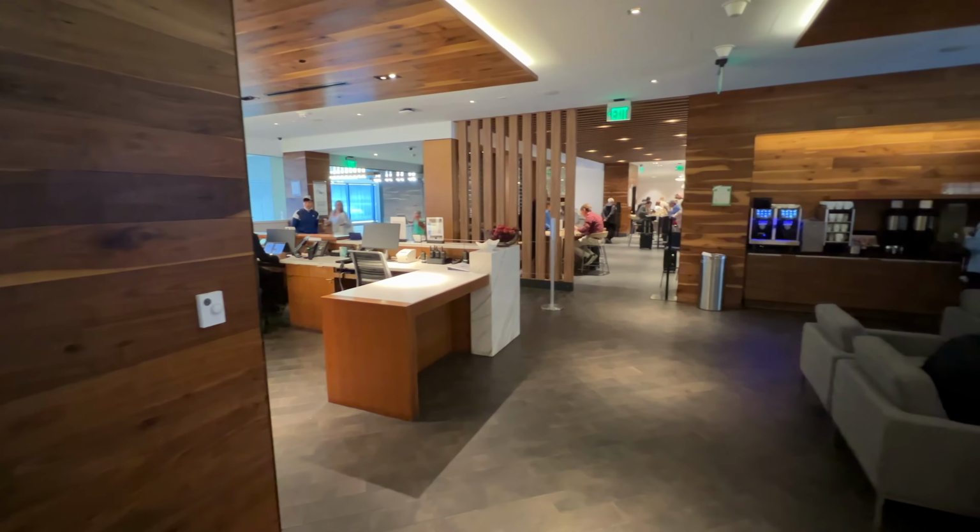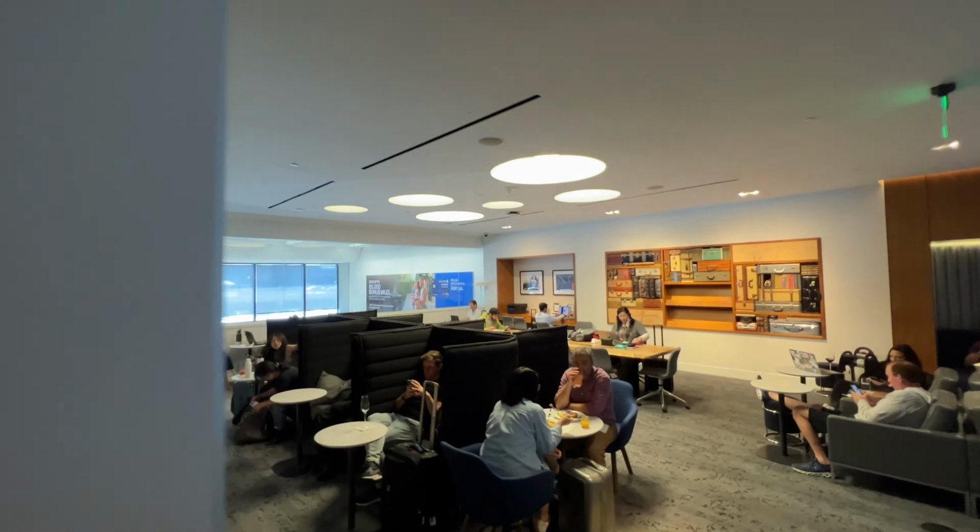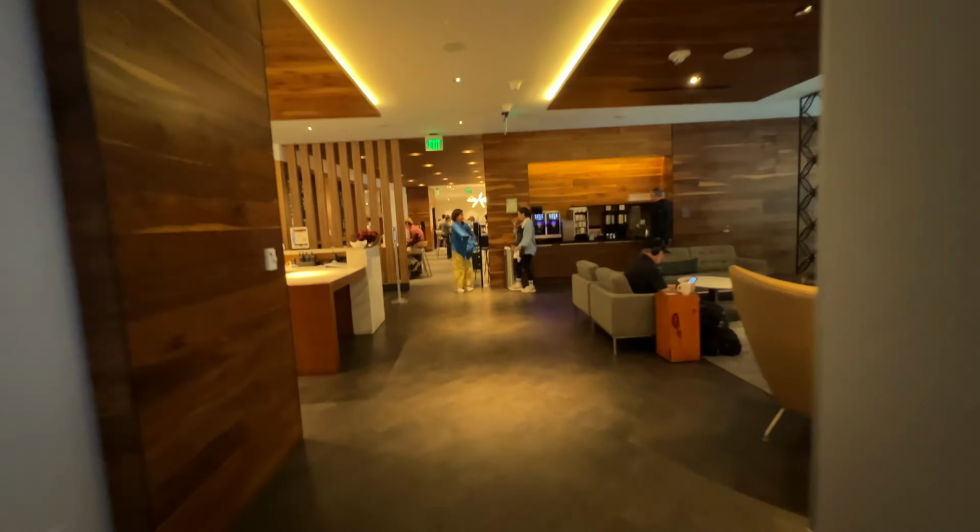The entrance is on the left where I just walked in from. Moving immediately to the right is the original main lounge section. Super crowded in there, avoid this place at all costs. Straight ahead is the main buffet section. We will come back here in just a second.